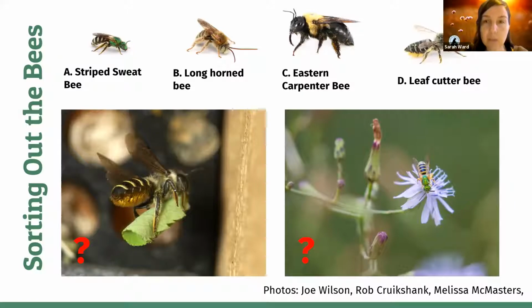So on the top row, you have the answer bank. So you have two photos here, the one on the left and the one on the right. And if you think you know which species of bees they are based on the four that are in the top row, you can write your answers in the chat. You can just list it left, right, so the letters. I'll see if anybody wants to play. Does anybody think they know what this one is on the left?